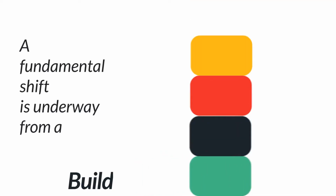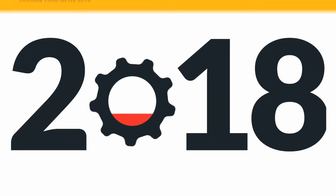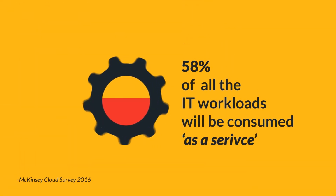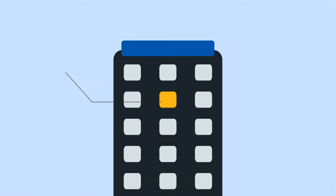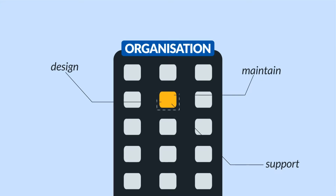A fundamental shift is underway from a build-to-consume model for IT workloads. By 2018, 58% of all the IT workloads will be consumed as a service. Traditional IT departments design, maintain, and support their organization's information technology infrastructure.